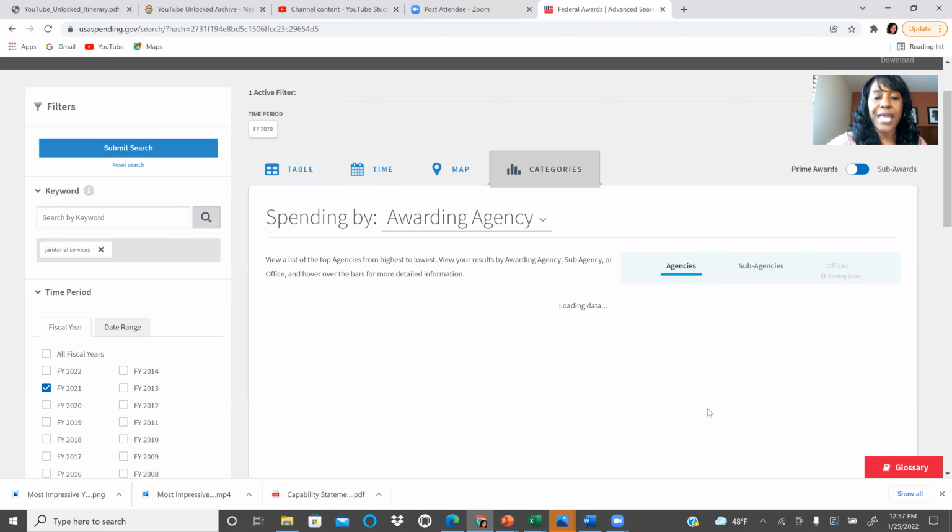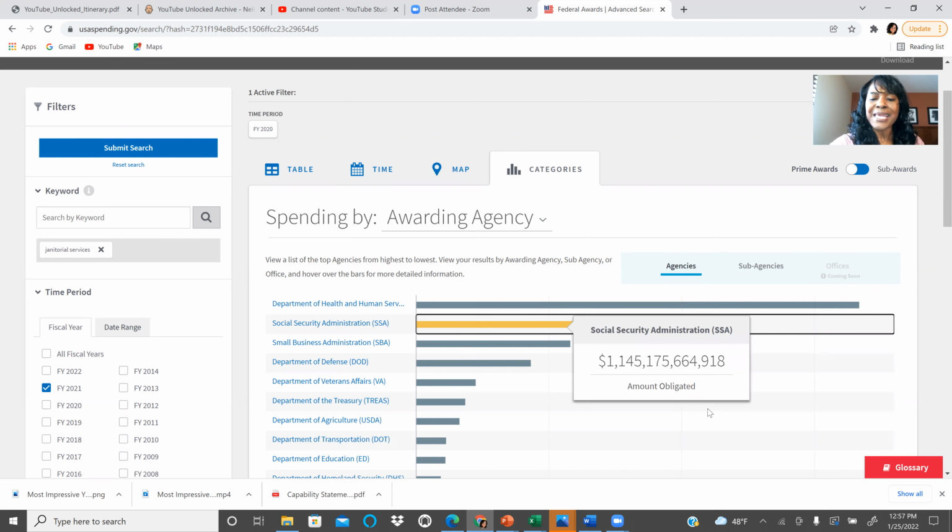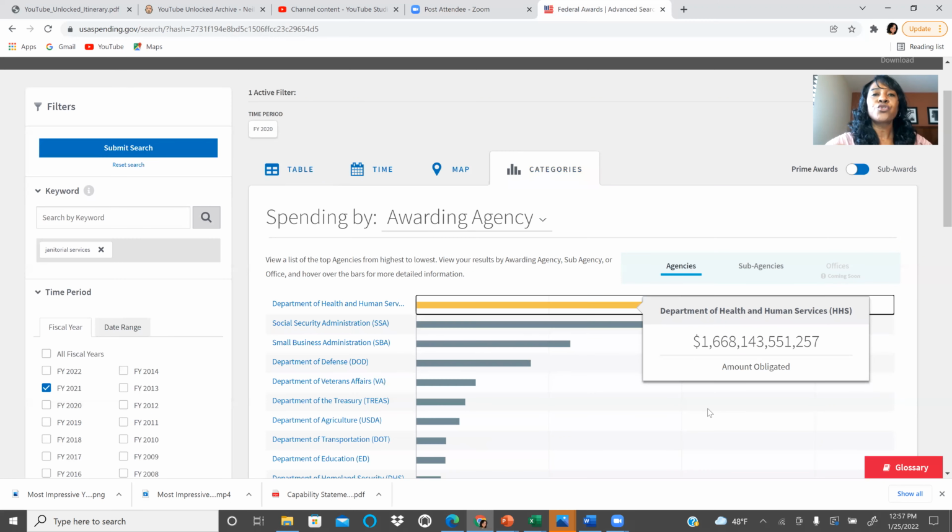I'm going to simply touch categories, and then it is going to load the data and give me the agencies that have used the most. So right now, drum roll, please. Department of Health and Human Services has used our cleaning services the absolute most. If you want to look at it, it's well over $1 trillion, like well over that when it comes to where they are with spending.